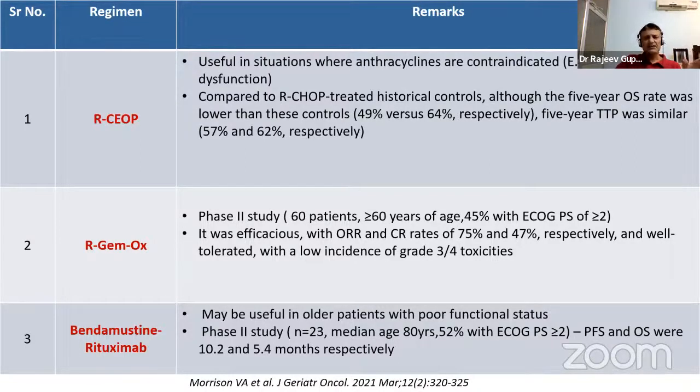R-GEMOX, yes, especially in old age patients, it is almost equally efficacious, but they have a low incidence of grade 3-4 toxicities. Yes, this can be an option in old age patients. Instead of using R-CHOP, you can use GEMOX. Like follicular lymphomas, first-line bendamustine and rituximab, yes, this can again be tried in older, poor performance patients. But PFS and OS were almost similar with the standard R-CHOP.